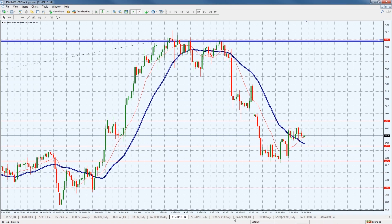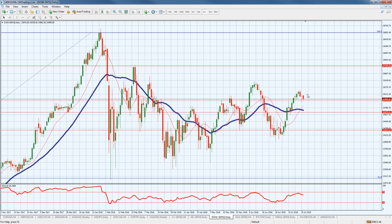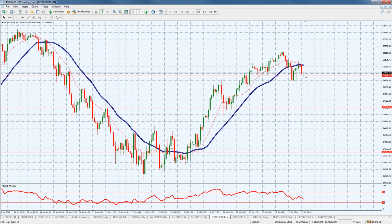Now jumping into the Dow Jones, last week we had this sell-off last Friday, as you can see, from the 25,200-ish level down to the 24,900-ish level. Okay, so not a massive retracement, but a retracement nonetheless. We're sitting there right now at the support level to really test if this was a bona fide rally.